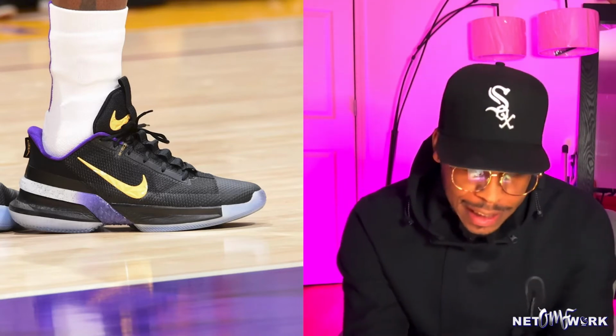And last but not least, man, we got King James. LeBron James wearing his signature LeBron Ambassador 13. Clean colorway, as you can see, man. Got them Laker vibes, of course, with that purple, a little bit of yellow gold in there, and then all black upper, just a clean shoe. These look like a light shoe as well. Normally LeBron shoes aren't the lightest, but these right here do look light and also look like another dope basketball shoe. So I'm definitely rocking with these.